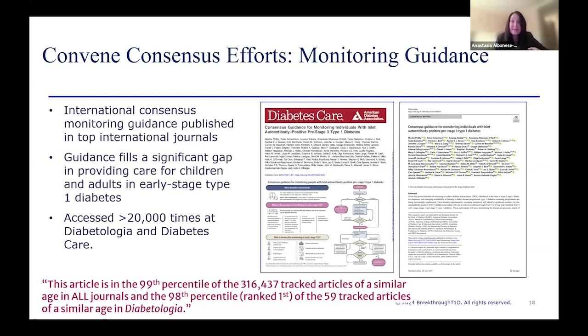But if your healthcare team can't see you, and if they don't have guidance on how to follow up and how often, then often that care doesn't happen. We saw this as a huge gap in clinical care and convened this international group of experts. What is so exciting is that without any funding, they leaned in and wrote a really important paper that was published in the top two diabetes journals here in the United States, Diabetes Care, and in Europe, Diabetologia. And since June 24th, folks, this paper, what seems like a stodgy clinical guidance document, has been accessed over 20,000 times, and it's the number one paper in the leading diabetes journal in Europe.